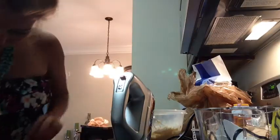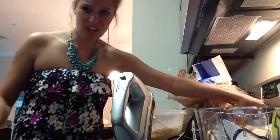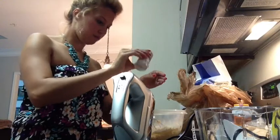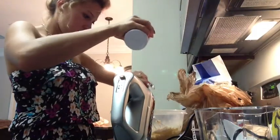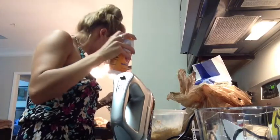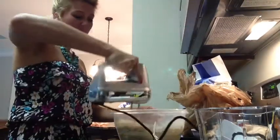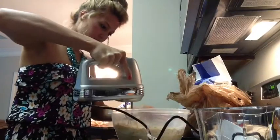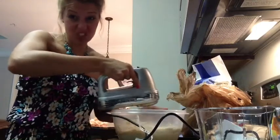1/8 of a teaspoon. Do they even make that? They make 1/4. So I do half of that. All right, so eyeball the salt. Looks about all right. Perfect. And the chocolate chips are last. It seems like it needs another egg. Because right now it kind of just looks like beach sand.